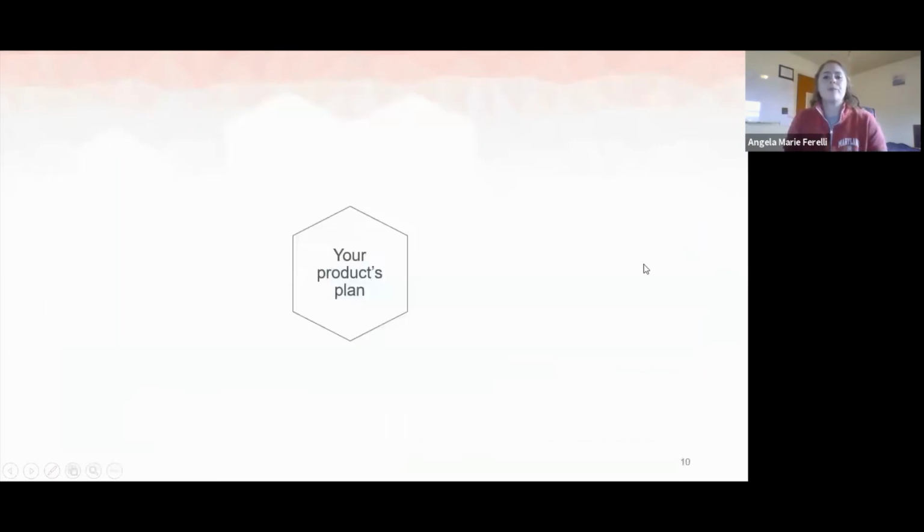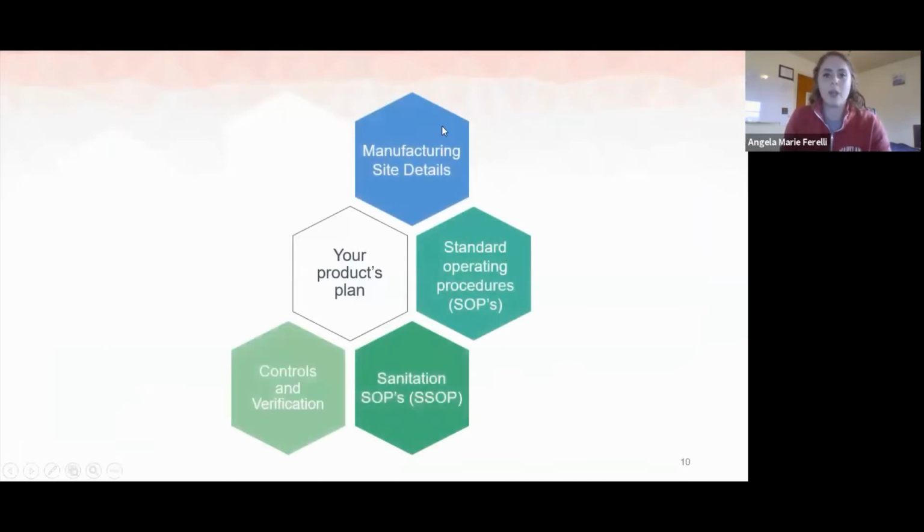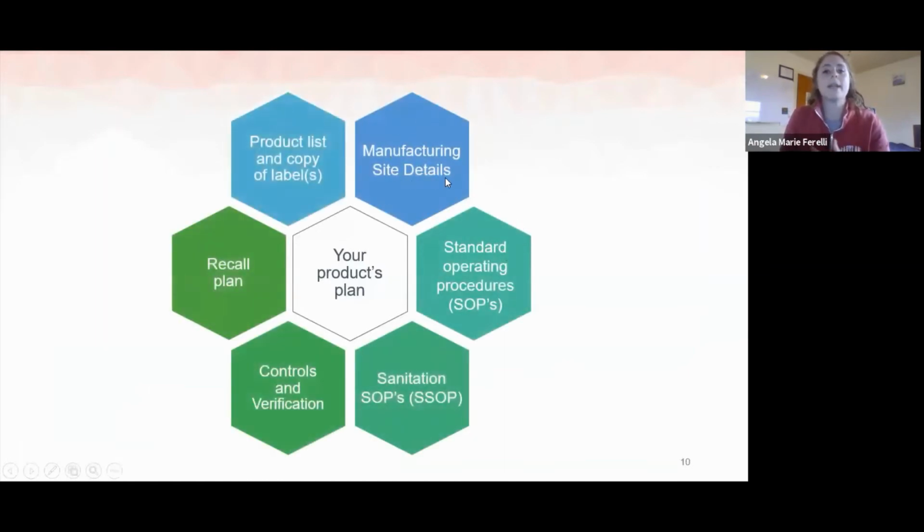Okay, so I mentioned that for on-farm home processing license folks, they're going to have a plan review by MDH. So now we're going to talk about what goes into that plan review. What are the things you're going to have to gather, that your team will have to come up with for this plan review? Here are the basic building blocks of a plan review. You submit a document that explains what your site details are. You submit a document that has your standard operating procedures for activities that are of interest to MDH. You talk about your sanitation program. You talk about what your control is and your verification. So this is the drying step. And you have a product list and a copy of your label.